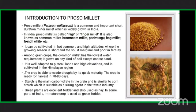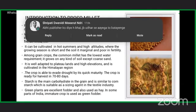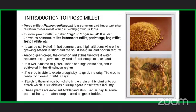Now coming to another point, among the grain crops, the common millet has the lowest water requirement and it grows on any kind of soil except coarse sand. It is well adapted to plateau lands at high elevations and is cultivated in the Himalayan region too. The crop is ready for harvest in 70 to 80 days. That is, pre-mature harvesting is done in these 70 to 80 days only.